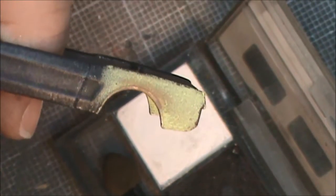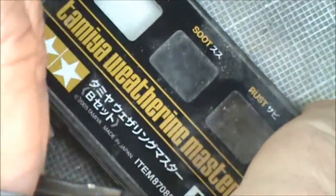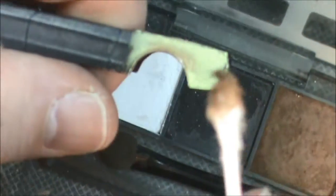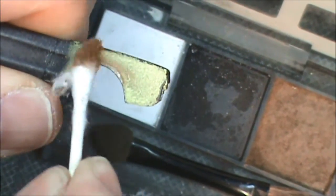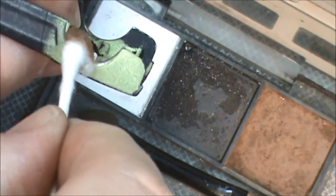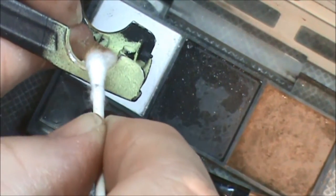Not much. Okay, now I'm going to take the Tamiya weathering kits. I have a couple of these, they're pretty good. And I'm just going to put a little bit on a cotton bud here and just go around that edge and try to get that edge to look rusty. Same with this one here. Just basically where the shine is.